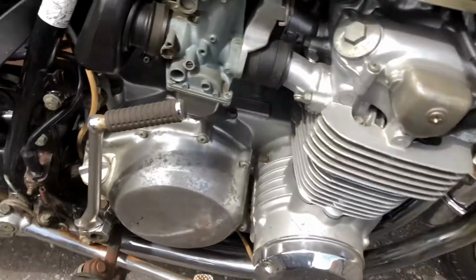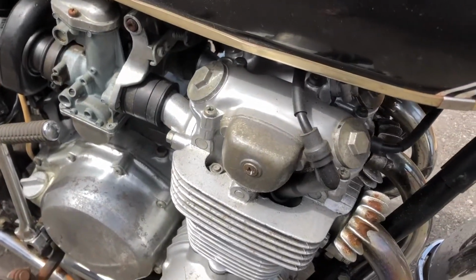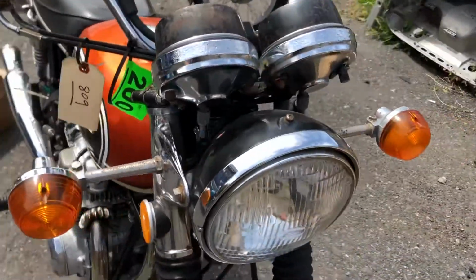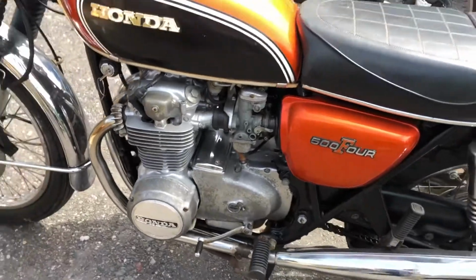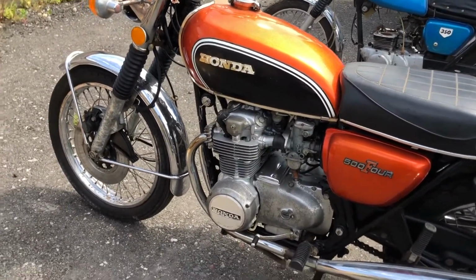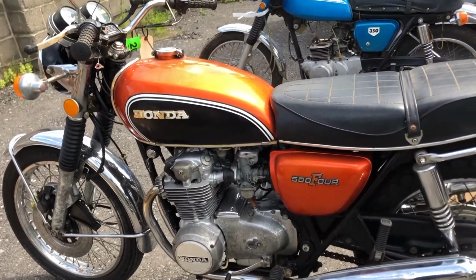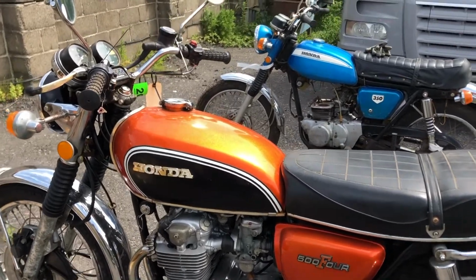However, the state of the alloys, not great, but that's neither here nor there. Front brake calipers seized, which is always the case, and the chrome around the clocks is shot. Fork legs, in a pretty bad way. Having said all that, this bike will come back. So the main problem is the wheels and the exhausts. As I say, I really paid up for it, but there's still enough margin in it that I think I'll be okay. So that looks okay.